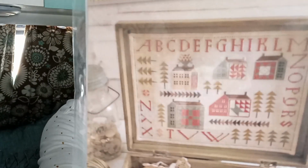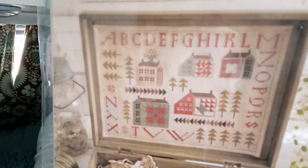So I got that one there, and then I got two patterns at Stitches Unlimited. This is a Brenda Gervais. It's called Saltbox Quilt Sampler. Yeah, there you can see it good. I fell in love with that one. I really like it.